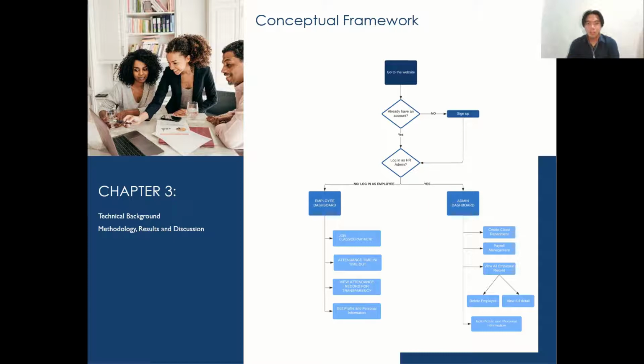On the other hand, if logged in as an employee, then the user will go to the employee dashboard wherein he or she can join the class or department created by the admin, time in and out, view his or her own record, and edit his or her own profile as well.